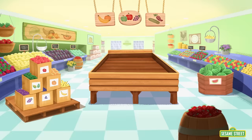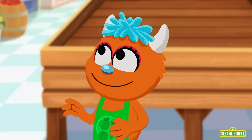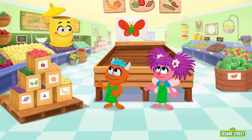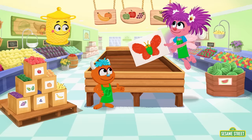Look at all the stuff we can stack and organize. The person who puts cans and boxes of food on shelves and sets out the fruit and vegetables in the produce section is called a stock clerk. I was born to do that. Okay, stock clerks, your job today is to make a display of fruit that looks like this butterfly. Oh, look, a beautiful butterfly. Super stock clerks Abby and Rudy are up for the challenge. But you'll have to do it quickly. The store's going to open soon.